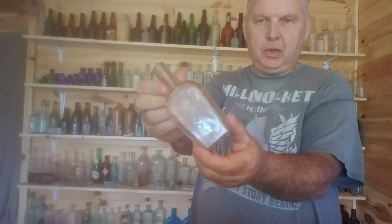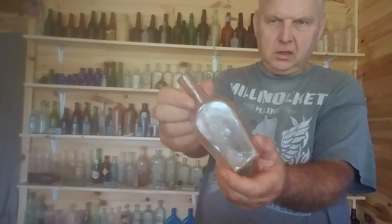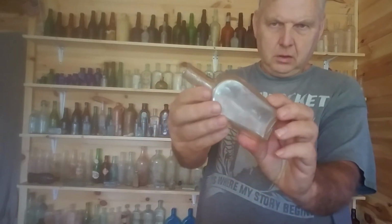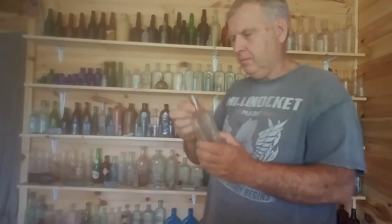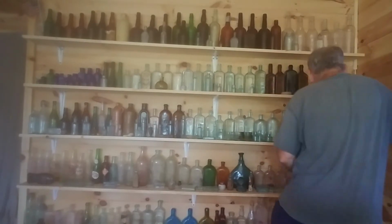Little hip flask, they call it, a hip flask. Saboyas. Put that in your back pocket. Take a nip whenever you need to. You want 'em?